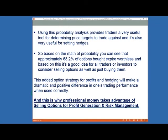Now, this added option strategy for profits and hedging will make a dramatic and positive difference in your performance when you use it correctly. So all the professional money, they take advantage of these options for selling, for profits and generation and risk management, and so can you.